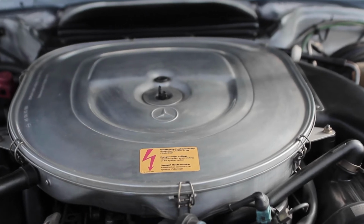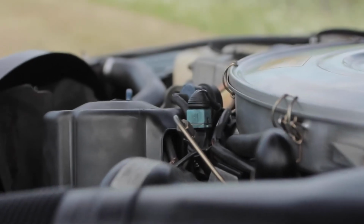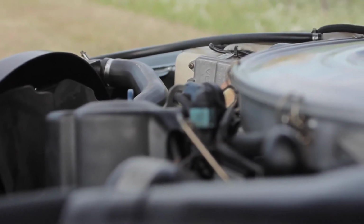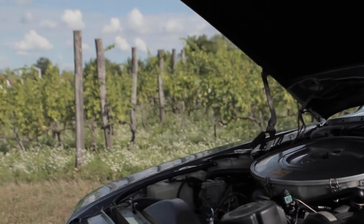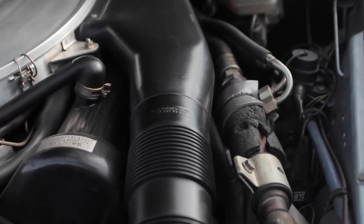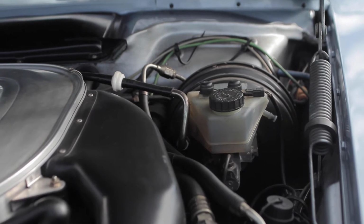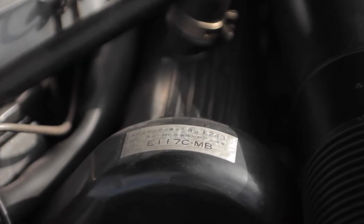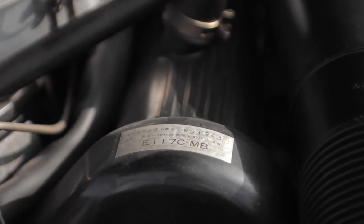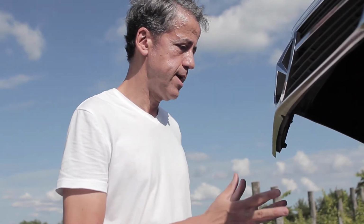So what is very visible is the huge air filter. Underneath you will find the throttle body and the Bosch fuel distribution system. The engine is down here, 5.5 liter V8. This is the air induction. It has a very sophisticated Bosch injection system, which is extremely reliable, and basically these engines can go on forever if they are properly serviced with regular oil and filter changes. So the engine is all aluminium with a 2-valve per cylinder head.